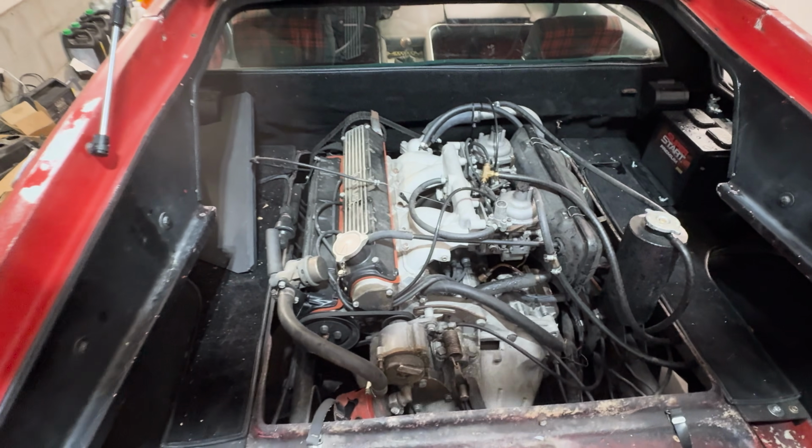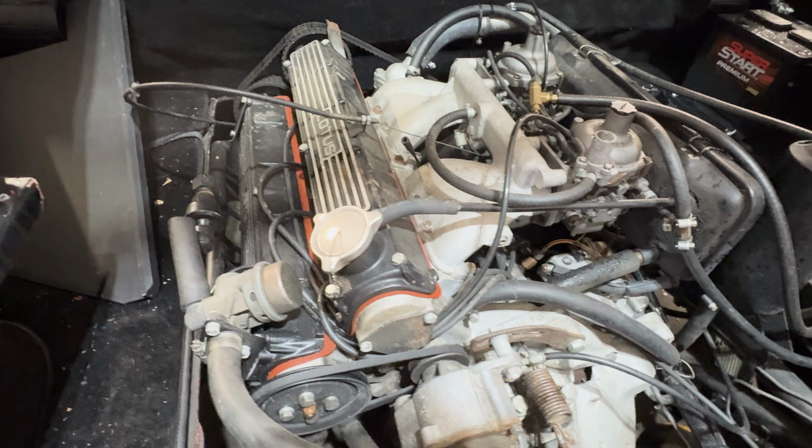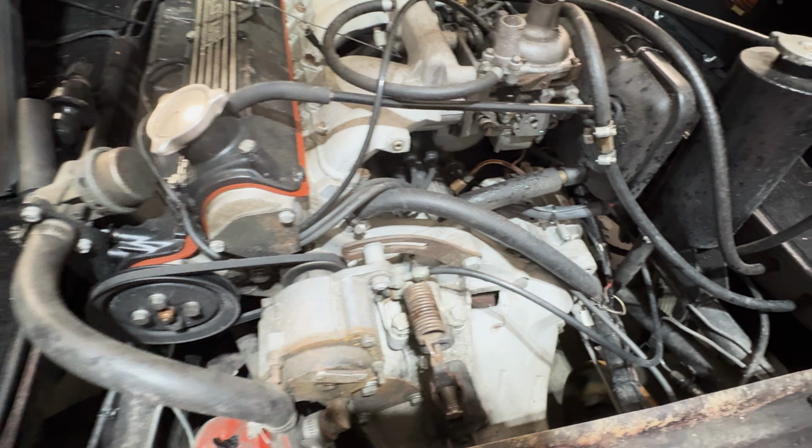I mean, it's not anything crazy. It's not the cleanest motor I've ever seen, but there are new gaskets on there. Metal's not potted or anything like that.